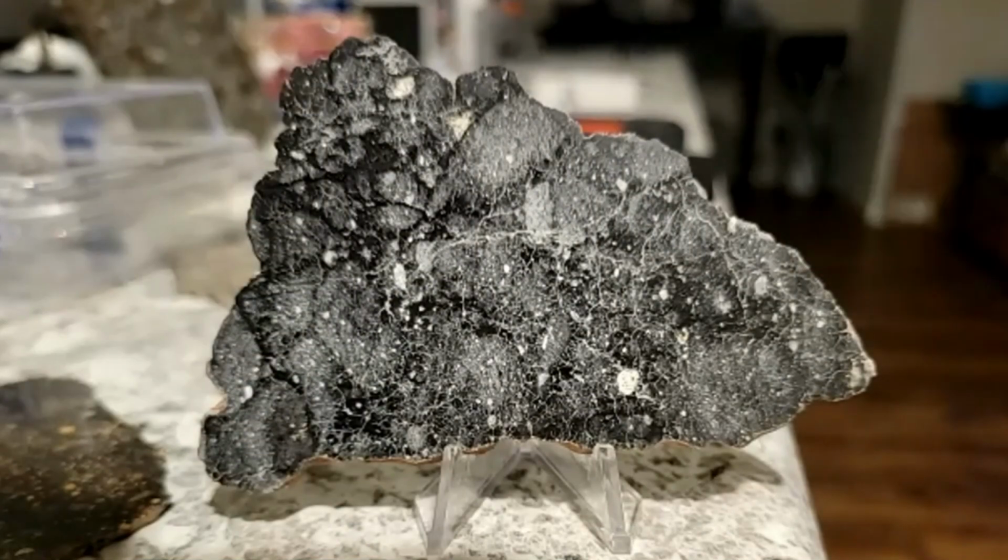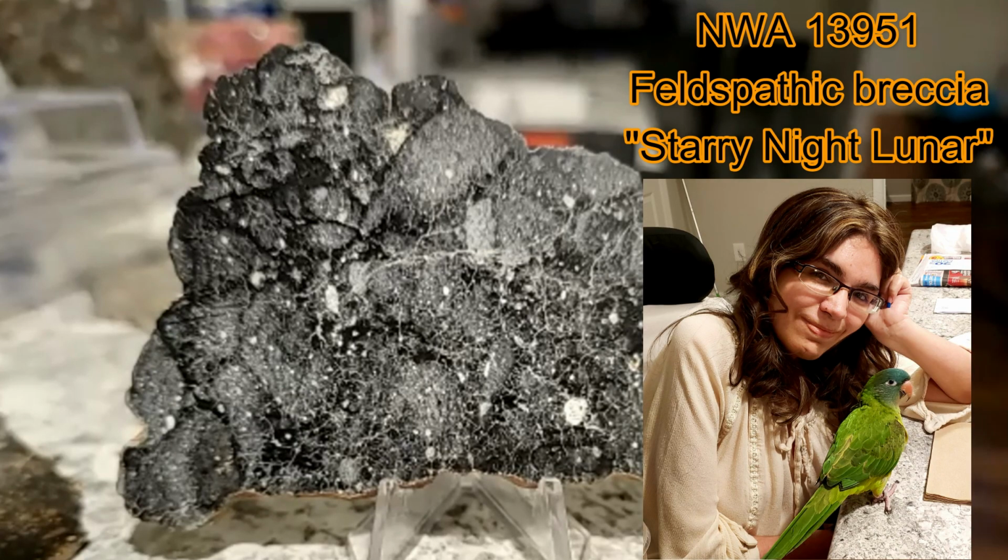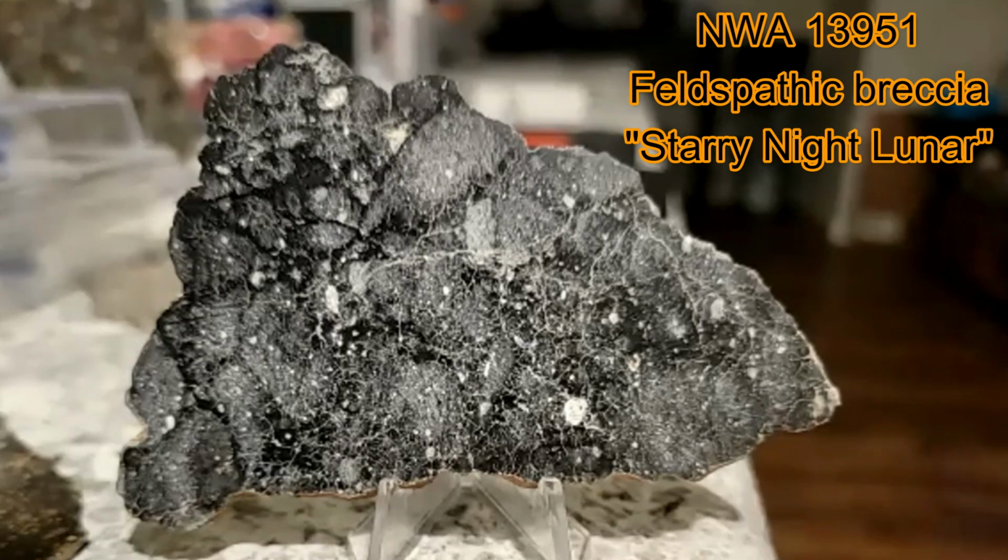So, all right, hey, Marissa, whoa, what are we looking at here? Well, we are looking at a nice full slice of the Starry Night Lunar, NWA 13951. Wow. Gorgeous. Absolutely. Very nice. Every collector's goal is to level up and get bigger and bigger meteorites, and I was finally able to do that this year with the meteorite prices for the lunar meteorites having gone down a little bit.